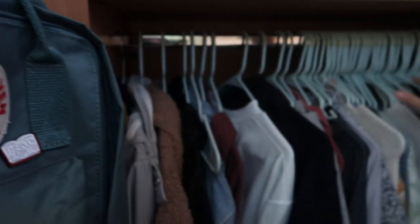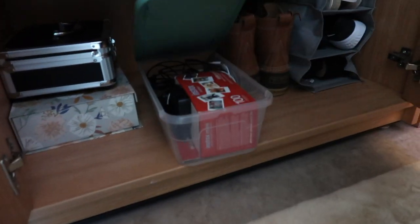Here I have all my clothes hanging up. It looks a little messy, but I promise it's organized. Then here's my shoe rack. I love the shoe rack. If you're going to college, I definitely recommend it because it takes up no space and I can just hold all my shoes in it.